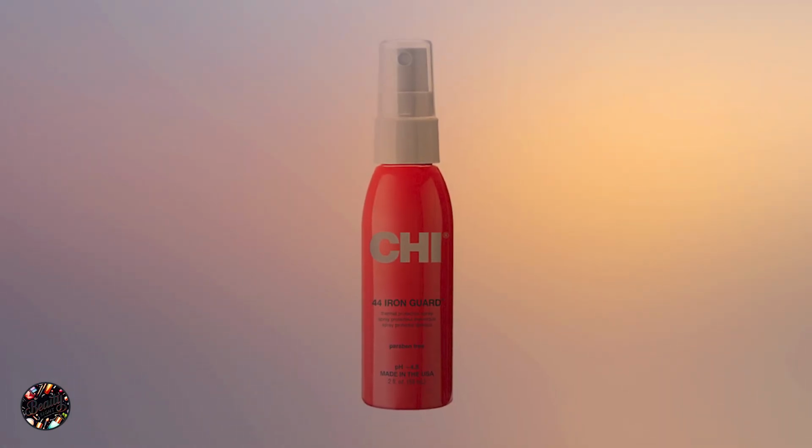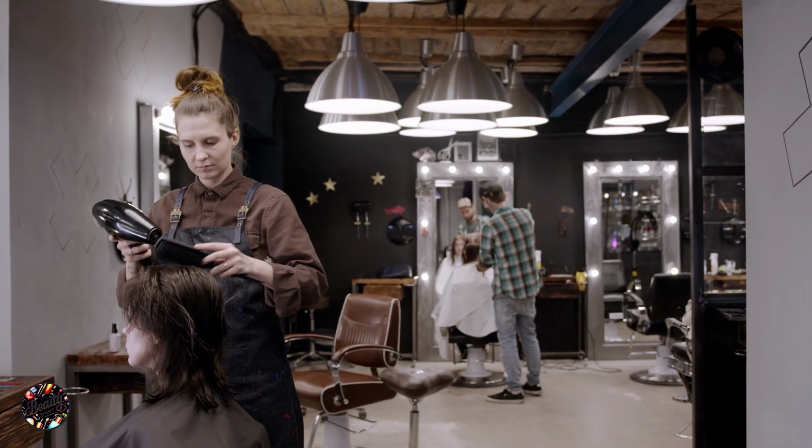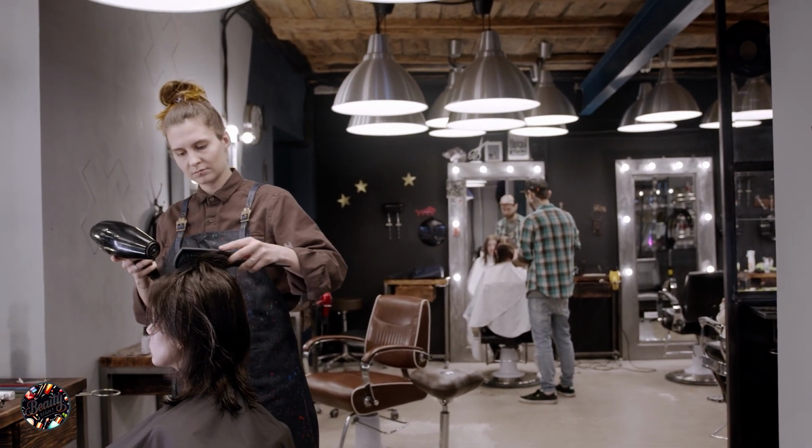But with so many products on the market, it can be overwhelming to choose the right one. Today, we're reviewing the best heat protectors out there to help keep your locks safe and looking fabulous. Let's jump in.